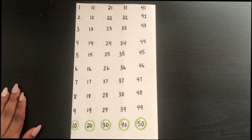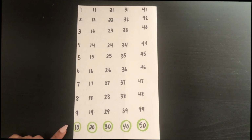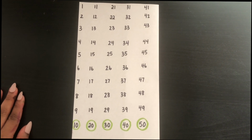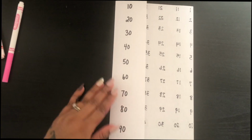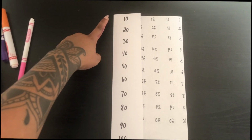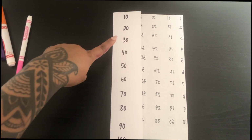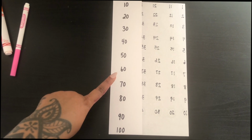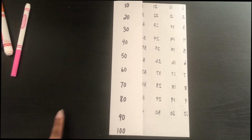Very good. Now let's extend this concept and count starting at 10 all the way up to 100. All right, Congo Nation. So you're going to focus here at these numbers. Let's skip count by 10. 10, 20, 30, 40, 50, 60, 70, 80, 90, 100.